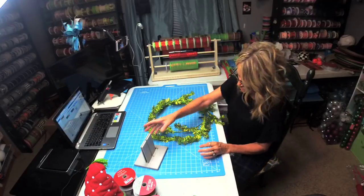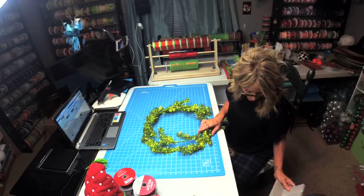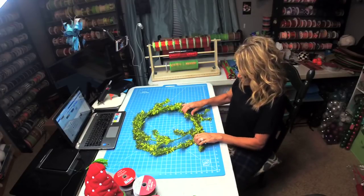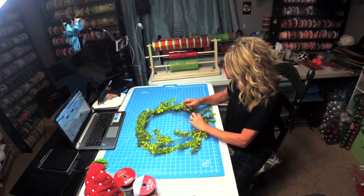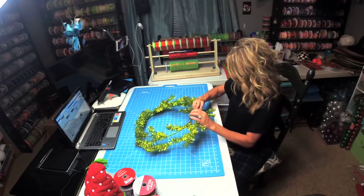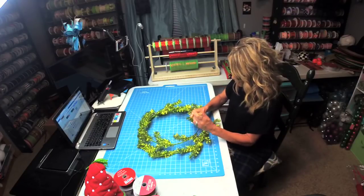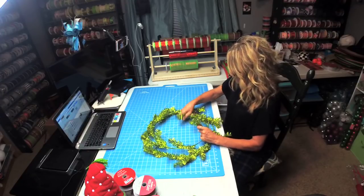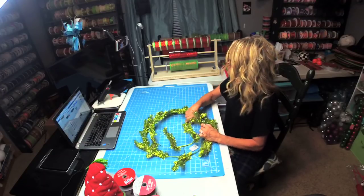This is a 16-inch elevated 2-tier tinsel work wreath form. So I'm going to pan down and we'll get started. We're going to do 12-inch poofs, and then we're just going to put rolls in every tie. Let me fix my ties first.